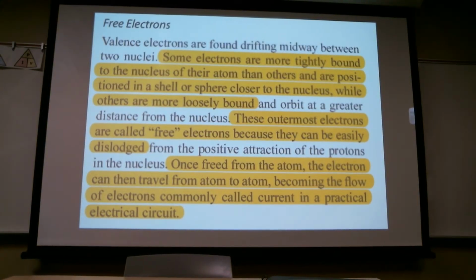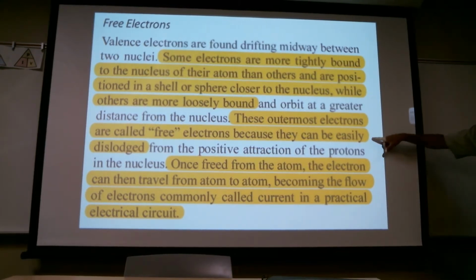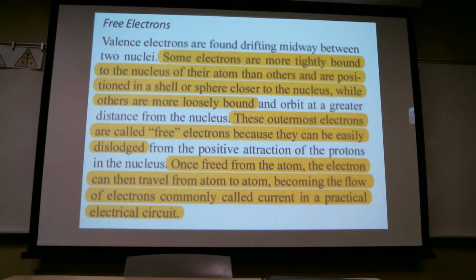So, free electrons. Valence electrons are found drifting midway between two nuclei. Some electrons are more tightly bound to the nucleus of their atom than others and are positioned in a shell or sphere close to the nucleus, while others are more loosely bound and orbit at a greater distance from the nucleus. These outermost electrons are called free electrons because they can be easily dislodged from the positive attraction of the protons in the nucleus. Once freed from the atom, the electron can then travel from atom to atom, becoming the flow of electrons commonly called current in a practical electrical circuit.